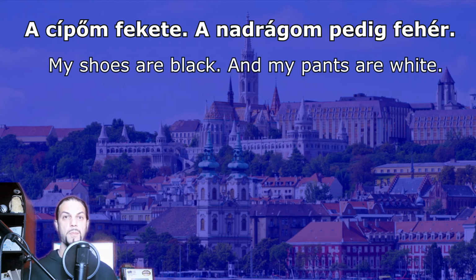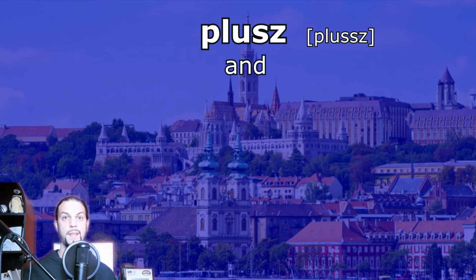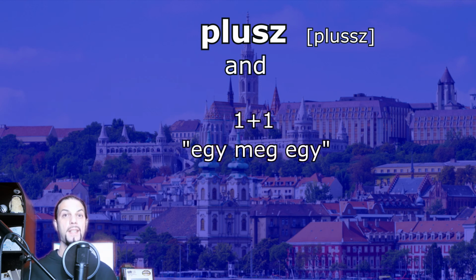Sometimes you can use the word plusz as well. Yes, plusz means plus. It is mostly used to connect sentences together. Again, don't use this when you're listing things. You can, it's just a bit unnatural. Also, don't use it if you want to talk about addition, because we use the word meg for that also. So 1 plus 1 in Hungarian is egy meg egy. Sometimes we say plusz, but that is a rare occasion. So think of plusz as in addition to that.